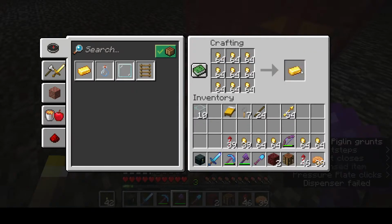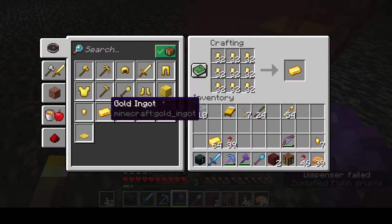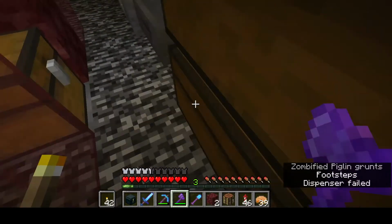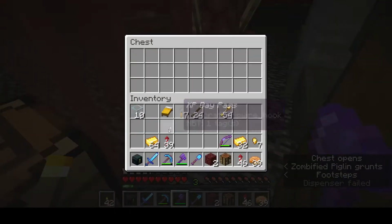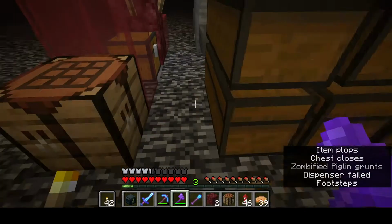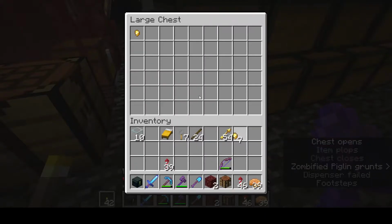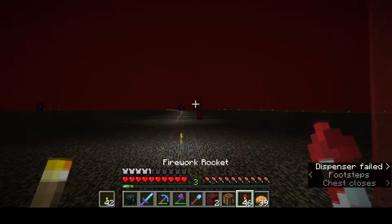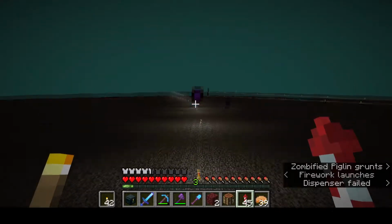So here we go. You see we can convert the gold up into ingots. Like so. And then we can pop the ingots into the chest. Like so. And they'll go off on their merry way into the system. Happy days. So that's the gold farm and the piglin biting farm.